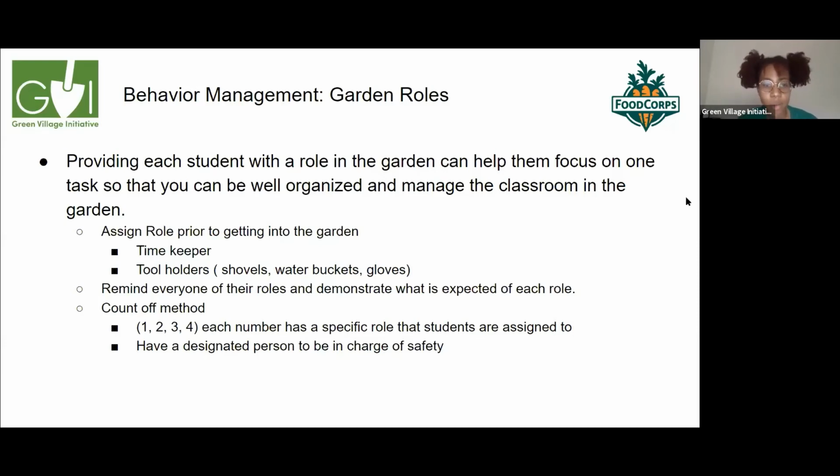Another great way to assign roles when you're doing garden activities, there's a whole bunch of garden activities that may require you to separate your students into groups. So doing the count off method I find helps a lot. It's a nice random way to assign roles, and it's random and fair. So having each student count a number from 1 to 4 individually, and then telling all the 1s to separate and go into a corner, and telling all the 2s and the 3s to join with each other is a really great way to just make groups.